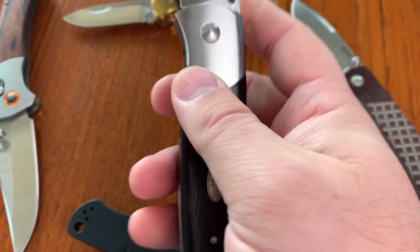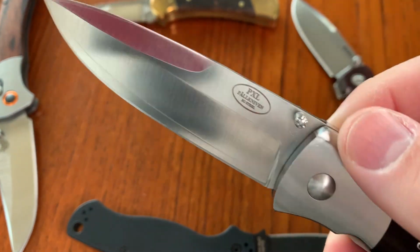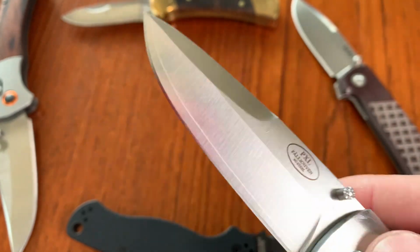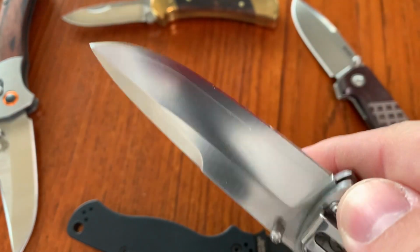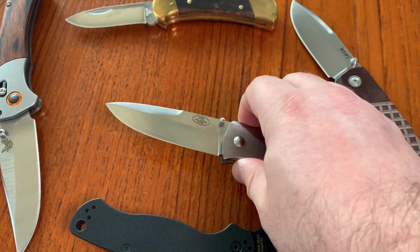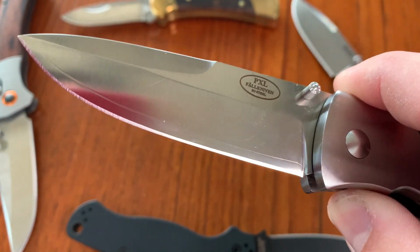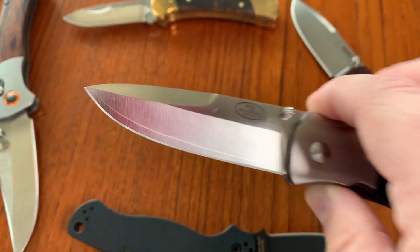You know, it's not the slicey-est knife in the world, but it's going to be great at sort of hard use tasks. It's an okay whittler. I have used it on some wood, and I'm really pleased with this blade. I mentioned that it was screaming sharp.